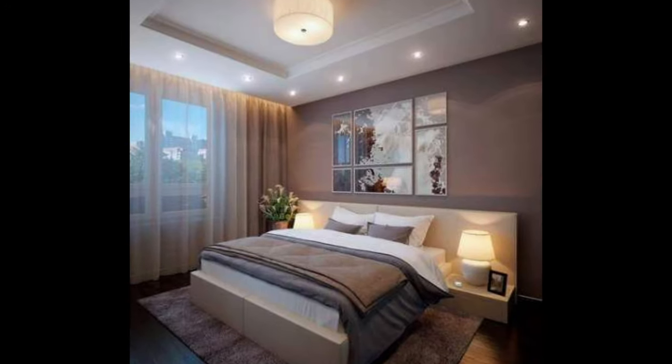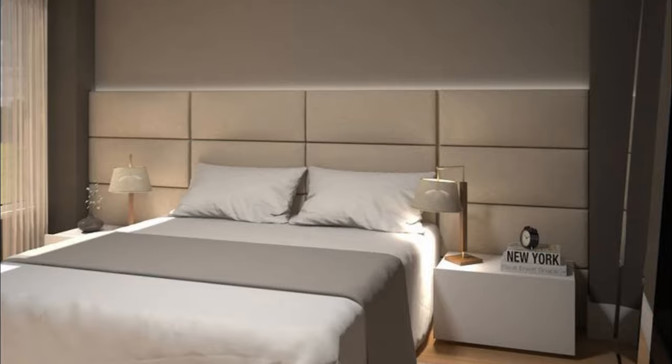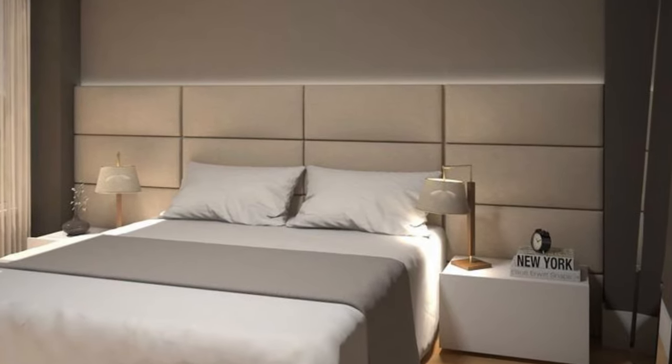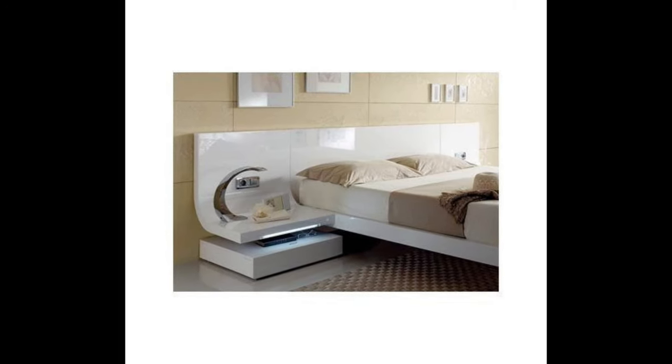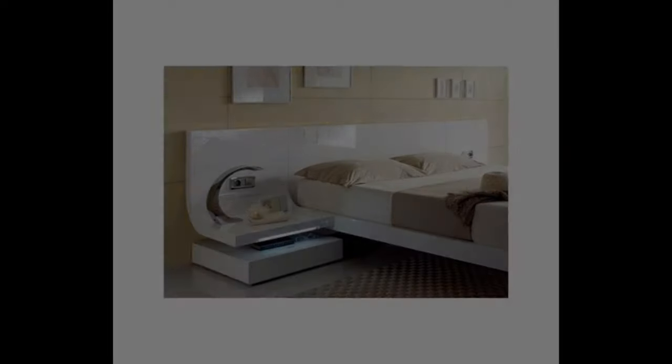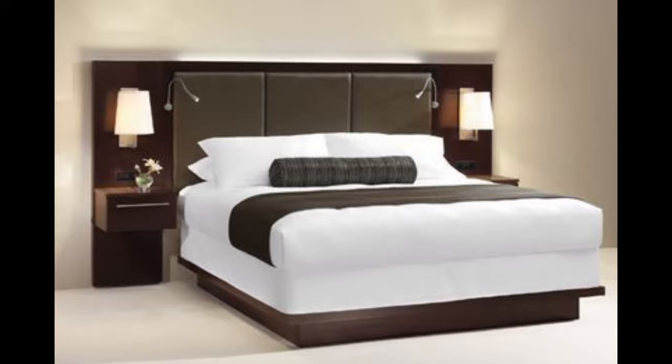Today we'll be telling you the 7 types of beds. You're excited to design your bedroom with the best of things, like furniture, wallpaper, and decorative items. But what kind of bed should you invest in? Well, you can pick one of these 7 options.